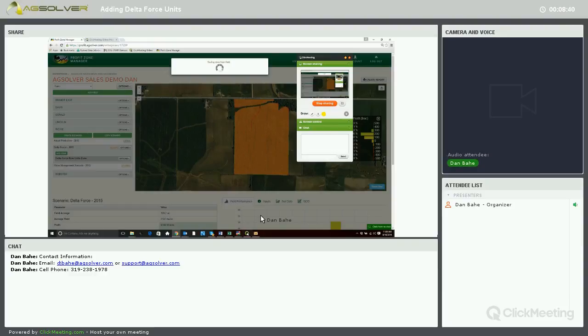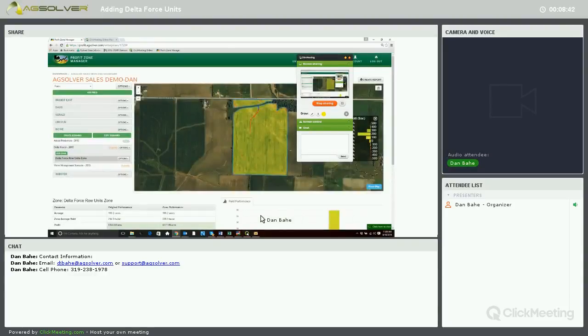And so on our planner, I want to mention already that we do have the 2020 monitor. So we already have that built in, and we have the wiring structure, and we run the ESET meter. So that's already in place. We're just looking to replace the airbags with the Delta Force units.